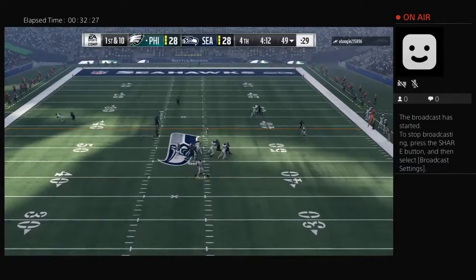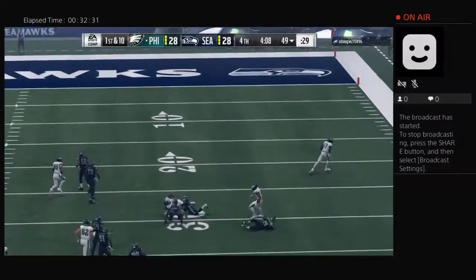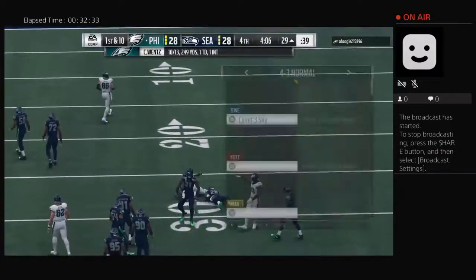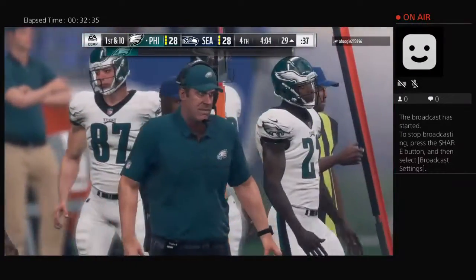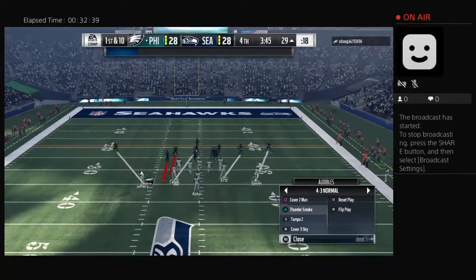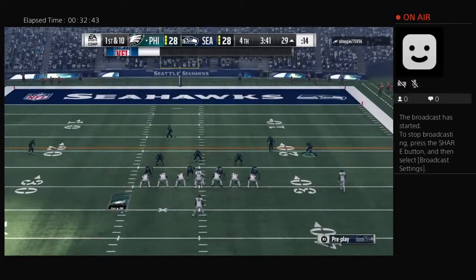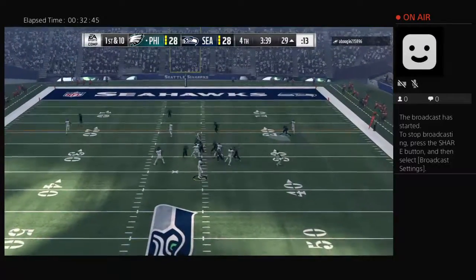Wentz now on 1st down. Room to run inside the 40. He finds Ajayi, and he'll be taken down, but not before getting this inside the 30. A good pickup there at 22. I know most of the time when the ball's in the air, you're thinking wide receiver, tight end, but running backs can be a big part.